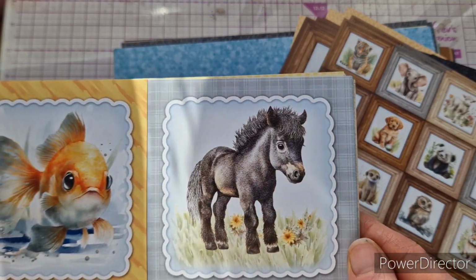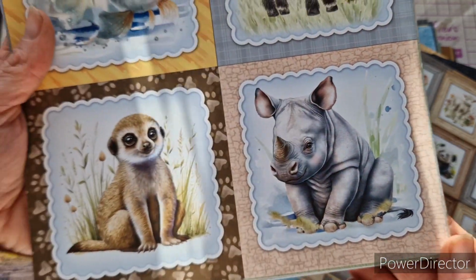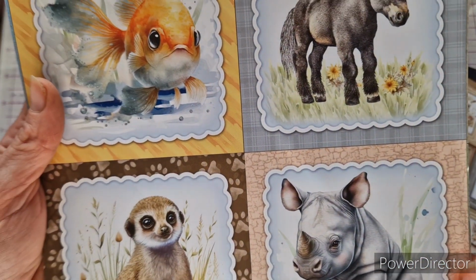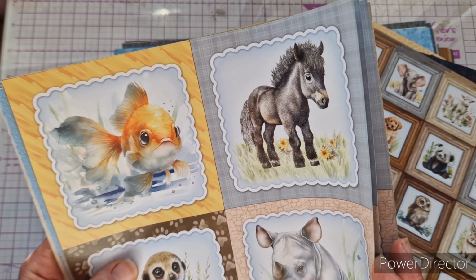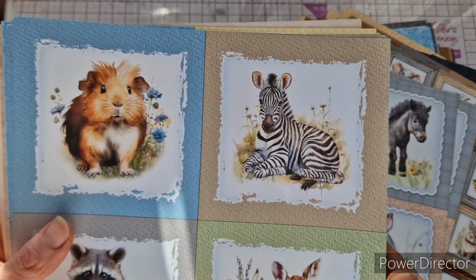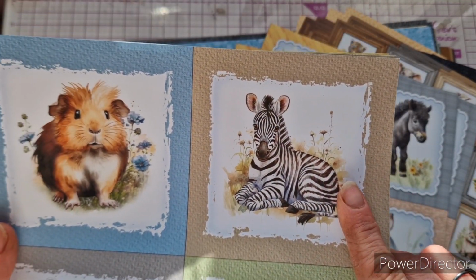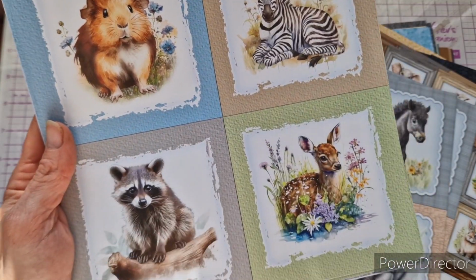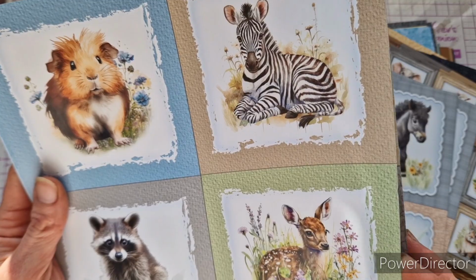I've got a cute little pony. I love the rhinoceros, look at that. And the baby meerkat, I do love meerkats. So cute. Okay, what else do we have? We have a fawn, a baby zebra, a baby guinea pig, and a baby raccoon. Very, very cute.